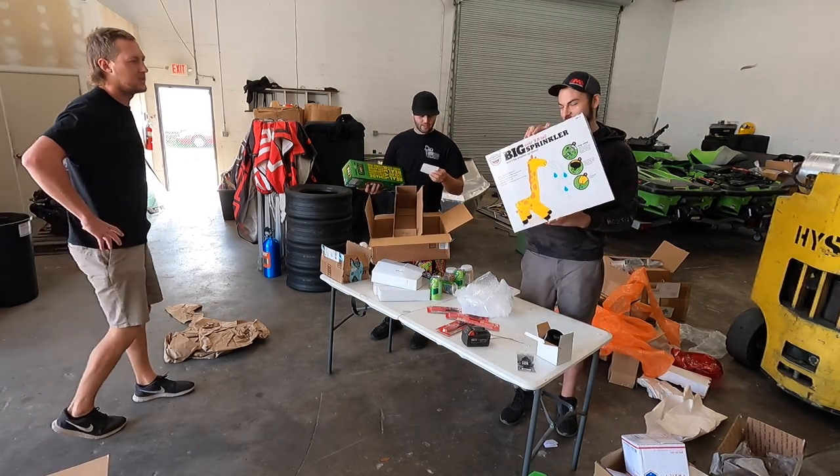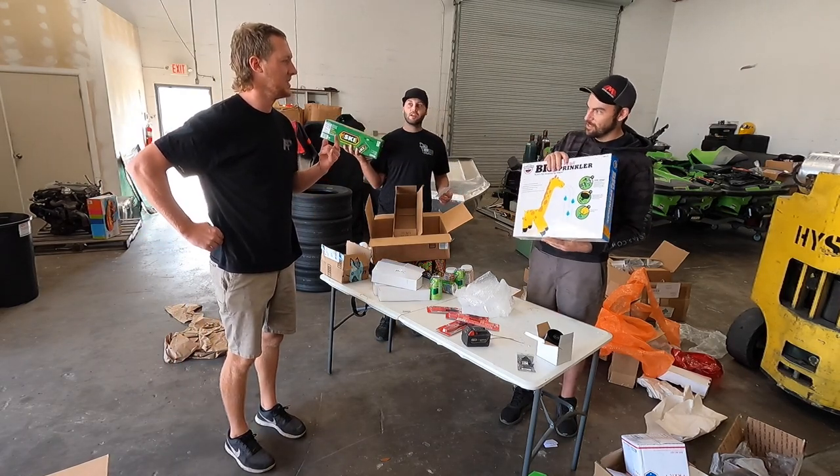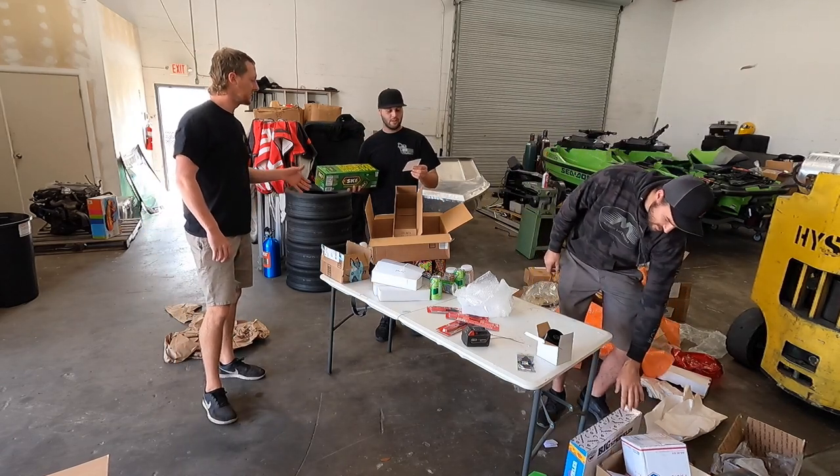Brian from Pennsylvania sent us in a second inflatable giraffe. Is that the third one total? Third one total, because I already have one at the house that opened for you. Got like a gaggle of giraffes? Sprinklers now.